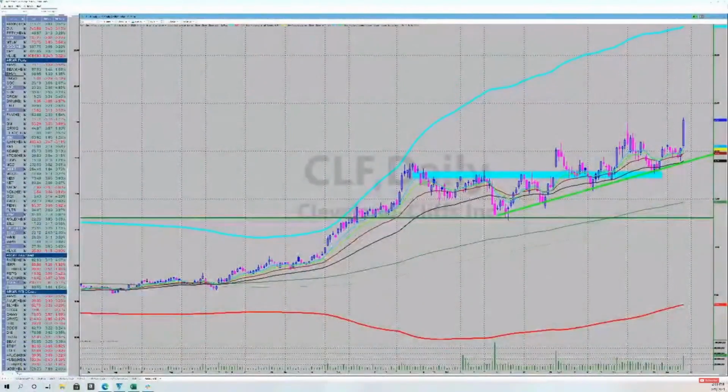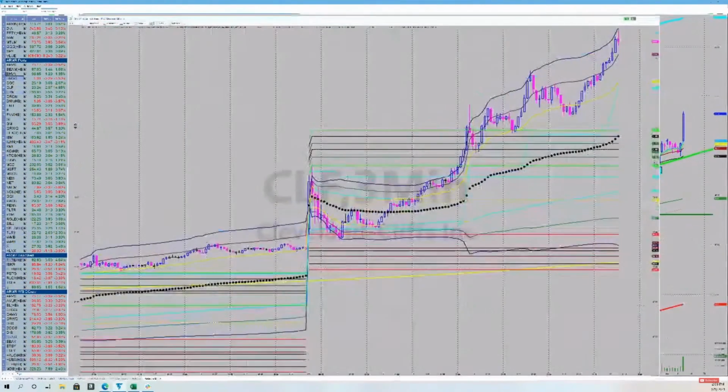Okay. So we got that set up this morning. And what did we do with Cliffs? So it gapped up this morning. I didn't buy the gap up. We waited for it to come down and close the gap, which it did. And then it set up a double bottom at the ATR low of the day.